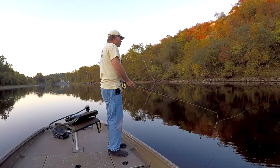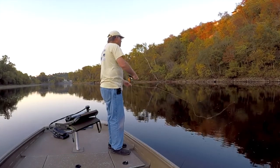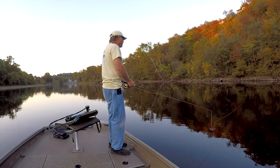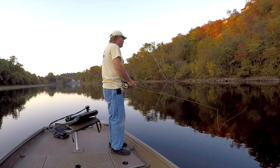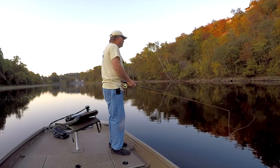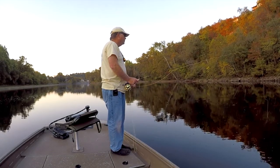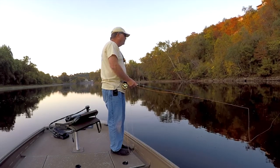It sinks really slow. I can see it. I can't. Oh, he ate it that time. He took the float under. I gotta be careful not to set the hook too hard. It'll pop that 6X pretty quick. I'm only fishing probably 3.5, 4 foot of water.